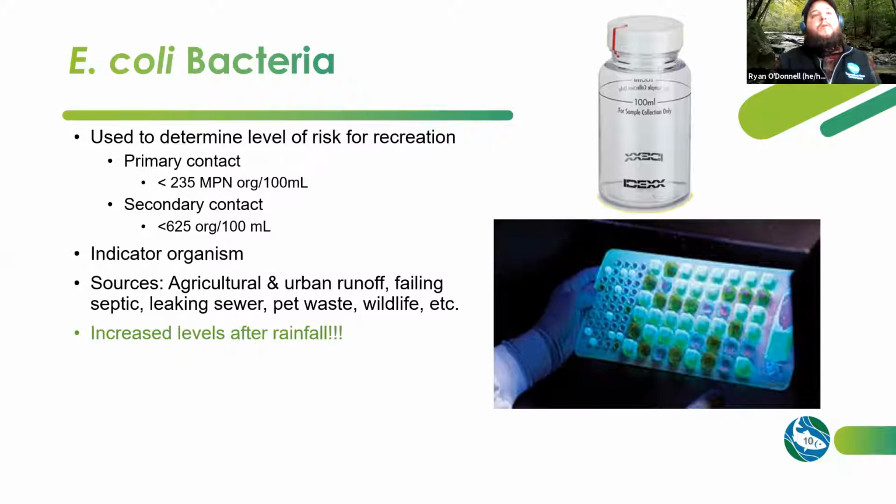And this is what we call an indicator organism. What that means is the E. coli is pretty abundant, as you can see, 235 or 625 in 100 milliliters is a decent number, but it's abundant, and most of them won't make you sick. As we know, some E. coli can make you sick, but not all, but most doesn't. But since it indicates that the water has been contaminated with human or animal waste, there's a higher likelihood that there could be other waterborne illnesses that are harder to test for, and maybe you only need to encounter one or a few of them in order to get sick.